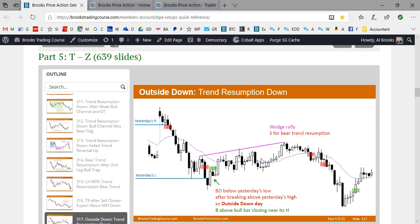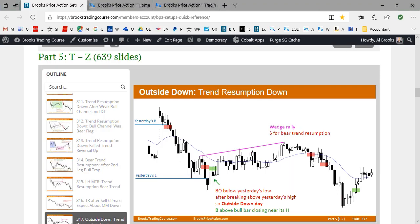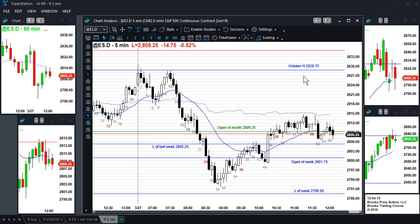I keep showing this slide. This is what we might be doing. It would be better if the bears can get a bear bar closing on its low. Like that, like this, like that. The computers know that we might get trend resumption down, and the bull computers are fighting with the bear computers. Can the bears get what they need? They need to get bars closing on or near their lows, and the bulls are trying to stop that.